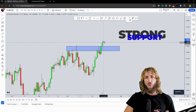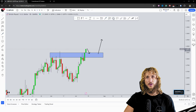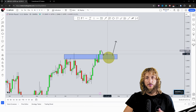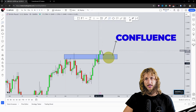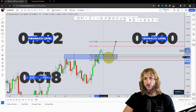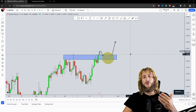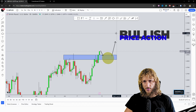And if the market will go and retest this previous resistance turned support, there will be a good probability of seeing more institutional longing, because when you have a confluence of support area like this one here, where you have previous resistance turned support and the Fibonacci levels taken from the low to the high, like for example, the 0.32, 50% and 0.618, you have an increased probability of getting institutional longing, which at that point could further increase the probabilities of getting more bullish continuation.